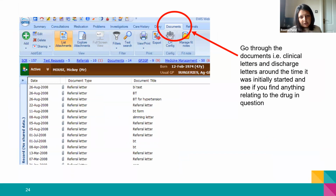If there isn't a GP record around the time the drug was started, I would then go to the documents tab and check any clinic letters or discharge letters at the time to see why it was started, and hope that there's something documented there. But if everything else fails, and even when I do use these methods, I generally do check with the patient what they think the medication was started for and who by.